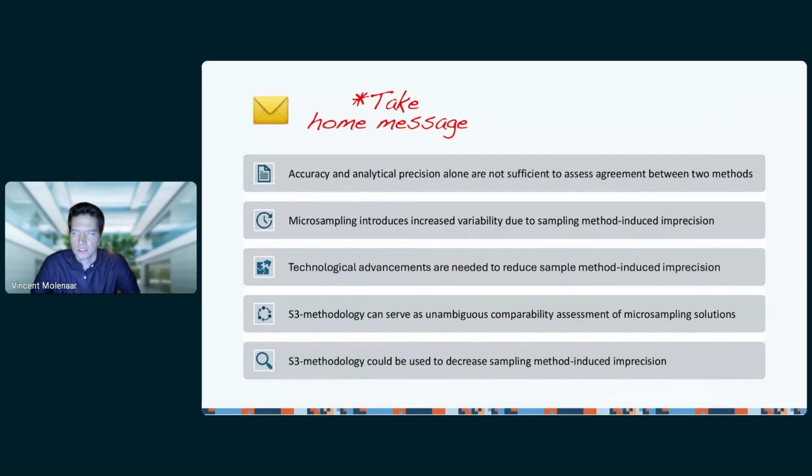For the take-home messages, I would say accuracy and analytical precision alone are not sufficient to assess agreement between two methods. And microsampling introduces, whether we like it or not, increased variability due to the sampling method-induced imprecision. Technological advancements are needed to reduce sampling method-induced imprecision. And S3 methodology can serve as an unambiguous comparability assessment of microsampling solutions. So it would be easier to compare and contrast several different microsampling products, and we could use it eventually to reduce the sampling method-induced imprecision.